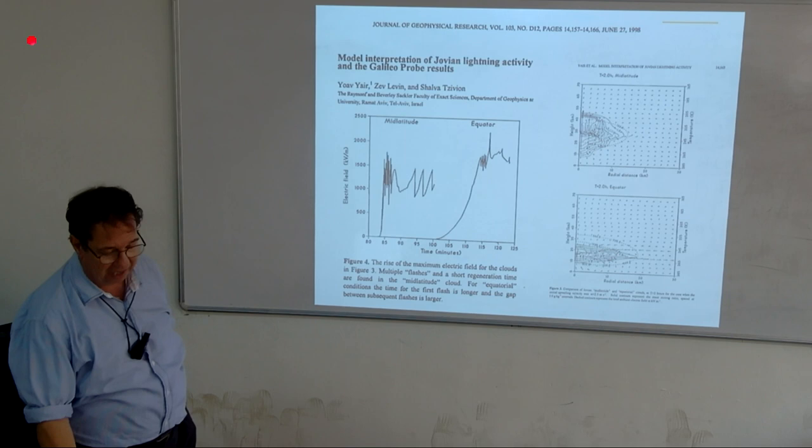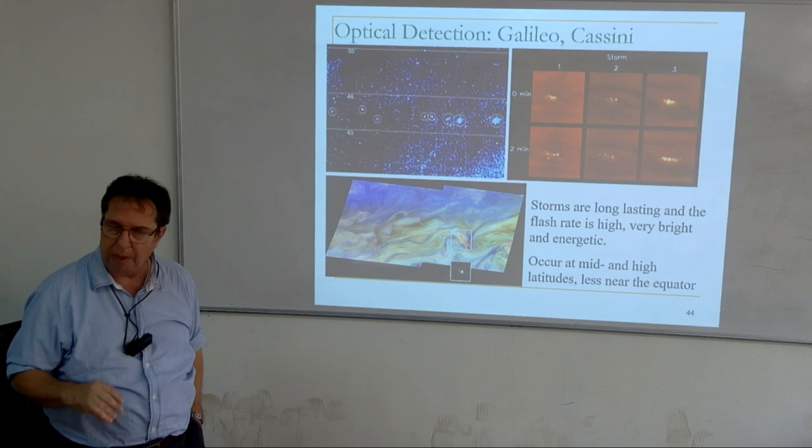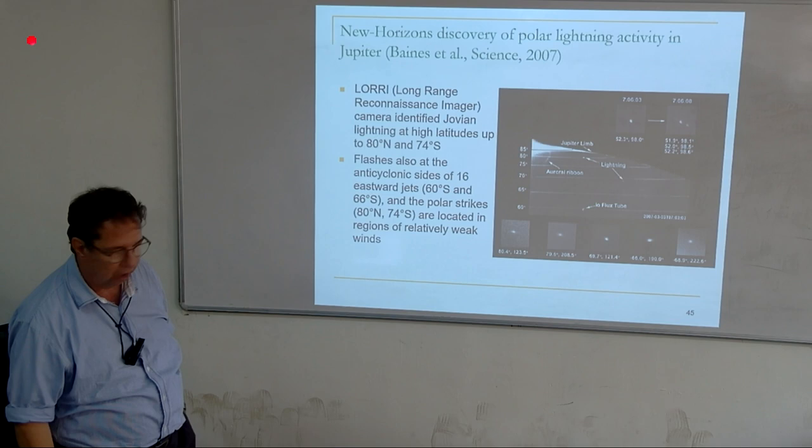Every spacecraft that flew by Jupiter saw that lightning. Their global rate is not unlike that of Earth. Maybe not 50 per second, but 10 per second or 1 per second. But still a lot of lightning, and even very close to the North Pole, you see lightning.